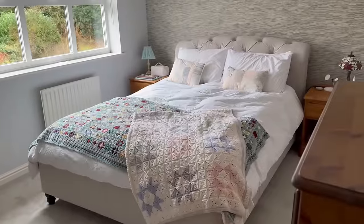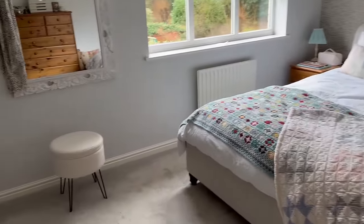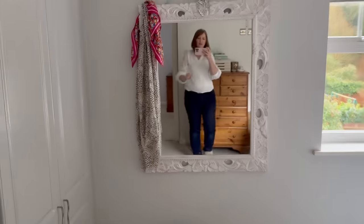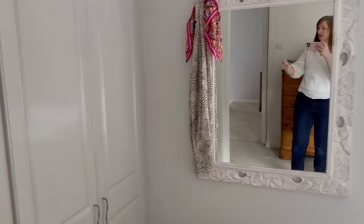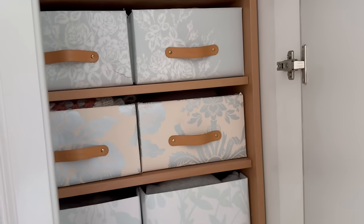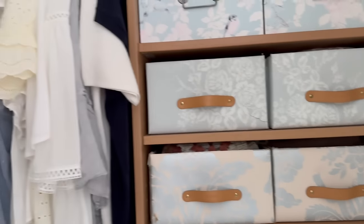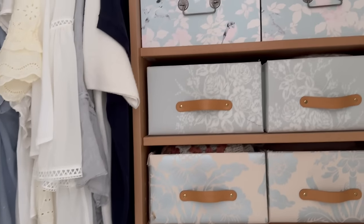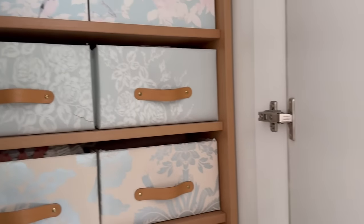All nice and tidied up now. I've moved my shelving. I had my shelving unit there, and I've actually managed to pop that in here. So I reduced the hanging space down a bit because there was loads and I didn't need that much. And I put my shelves in there because in this side there's a whole load more hanging space. So that's plenty of that.